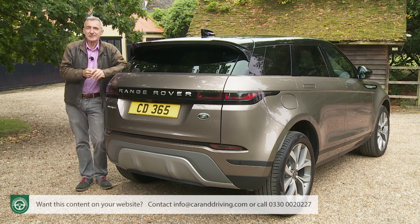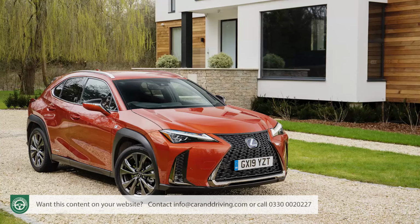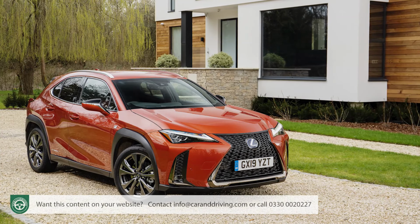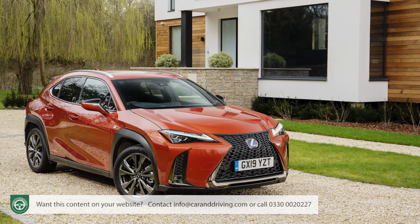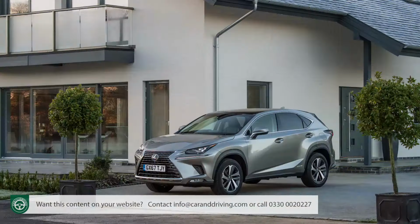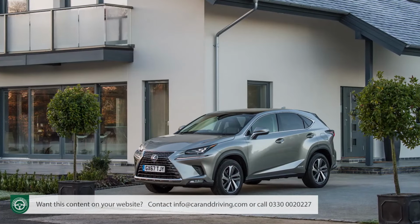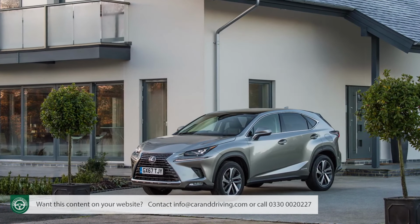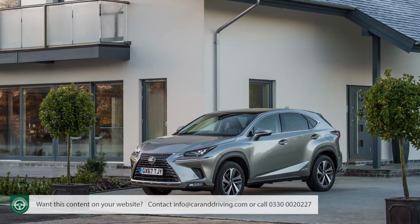Other potential customers may bemoan the lack of a full hybrid self-charging engine in this car, these being people that would direct to the likeable Lexus UX, although again, that's much smaller inside. Similar self-charging hybrid technology is used by that Japanese brand's other fractionally larger compact SUV contender, the Lexus NX. Now that comes with pricing starting at around £36,000.